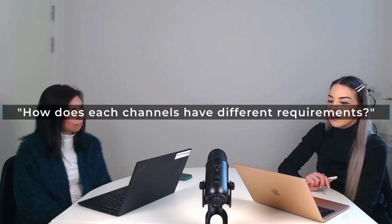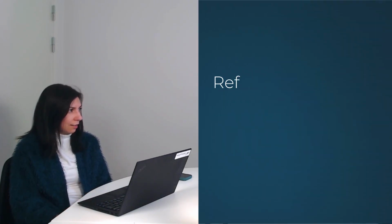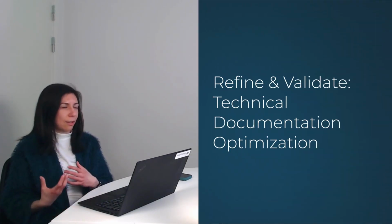How does each channel have different requirements? What would you say about that? So yeah, each marketing channel has unique specifications and policies that the product feed must comply with in order to have a successful product listing and performance. So it's very important that when a client has a product feed, the technical documentations, the requirements and everything need to be checked beforehand, and the structure and feed optimizations are in accordance with these requirements.